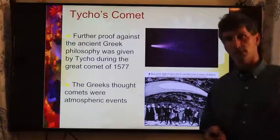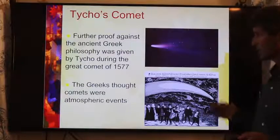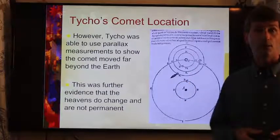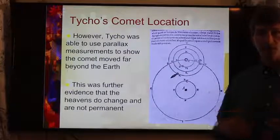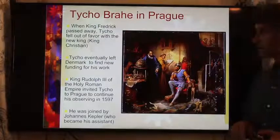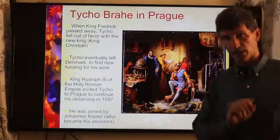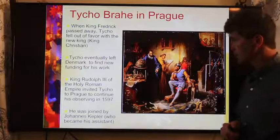He also observed a comet. He was fortunate enough to live at a time where both a comet and a supernova appeared, and he showed that the comet was actually orbiting out by the other planets, whereas before this, many people thought that a comet had to be an atmospheric phenomenon, that it couldn't be celestial because the heavens were supposed to be perfect. So Tycho pretty much proves that the heavens do change. And this is important because this is going to allow Galileo to chip away at some of what was taught before that.